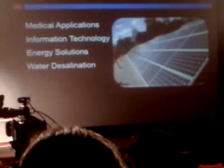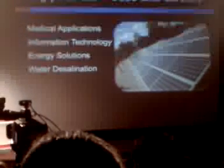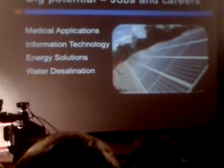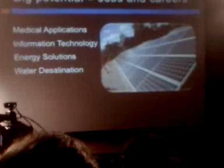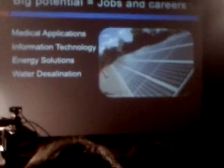So what do we do with these big behaviors? Well, scientists are thinking that there's lots of potential. And where there's lots of potential, there's lots of jobs and careers. A significant amount of money is being invested in nanotechnology research. To do research, you need people, so people to do the job, to lead the industries, and carry out the work.